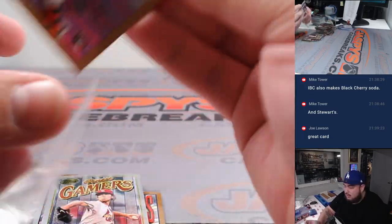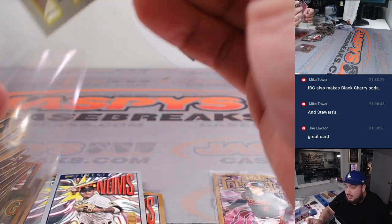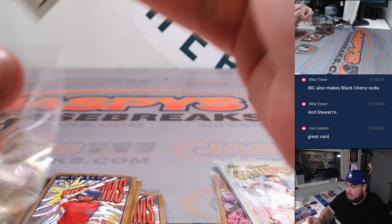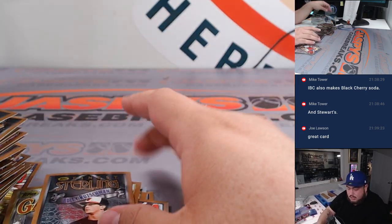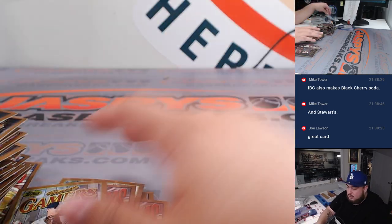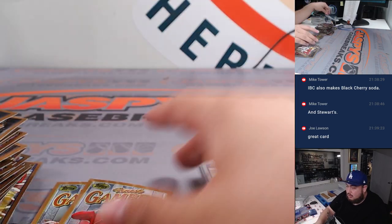All right, guys. Well, there you go. Getting a lot of the same old guys, but we did get a nice auto and a couple of nice low numbered. Oh, well, at least that low numbered parallel, 2 out of 10. So I'm just saving up those rookies.